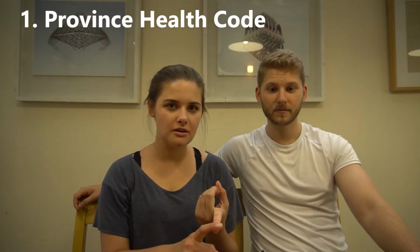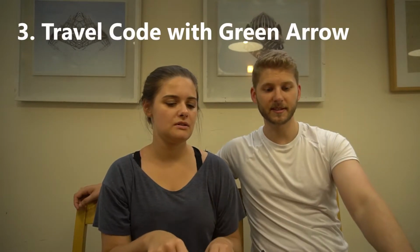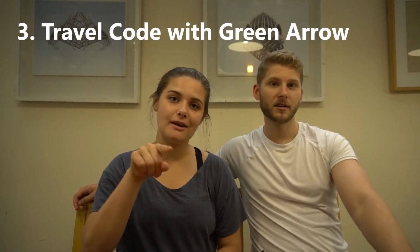Since COVID started, the check-in process for foreigners is now much more involved. We have to fill out several forms. Show them three different types of QR codes, like your health code. Sometimes they ask for your code for your phone history. Then their specific city code, that just gives you a green arrow. They have to check our passport and our stamp of arrival into China. Now let's get ready for our day.